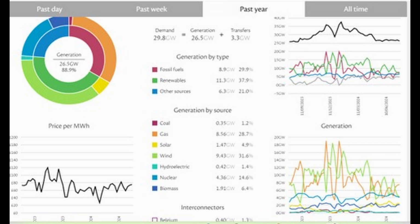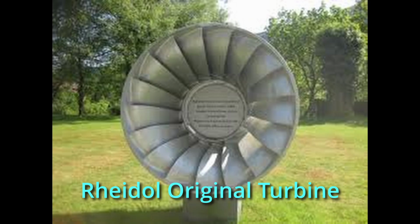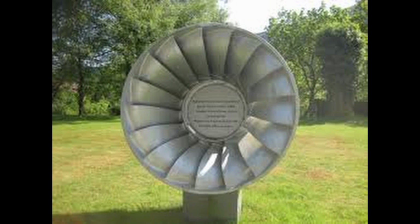English and Welsh sites have largely been exploited. However, Scotland has the potential for an additional 2,500 megawatts of hydro. Rheidol Hydro Power Plant became operational in 1964 with a capacity of 49 megawatts and an annual generation of 93 gigawatt hours. This is sufficient to power 35,000 UK households.